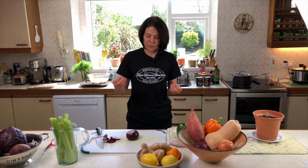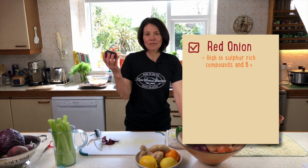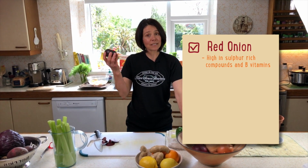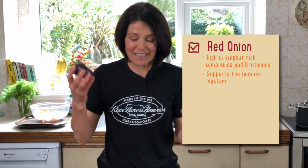Everything that you put in your mouth, everything that you eat and cook with, will have some impact on your body, and it's important to know which ones are really health promoting and good for your wellness. So your red onion, once again, is high in sulfur-rich compounds and high in B vitamins, all very supportive of the immune system, and your hair, skin, nails, things like that.